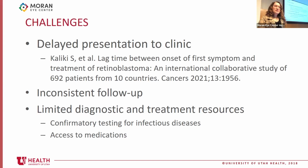But delays in initial presentation aren't the only issue. Consistent follow-up after diagnosis is also a major difficulty in settings like Mwanza, where patients may not have reliable access to transportation or passable roads. And this follow-up limitation might really force you to rethink your treatment plans in this setting, especially if you're planning to do a surgery that requires a lot of follow-up, like a trabeculectomy, for example.